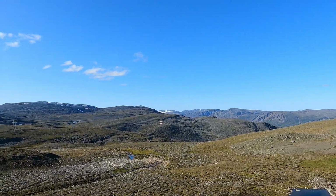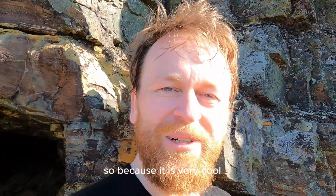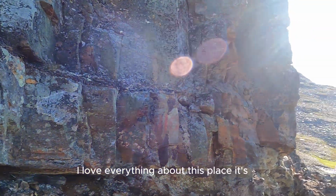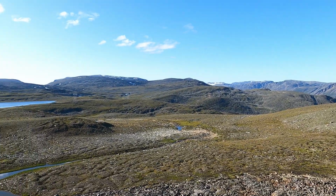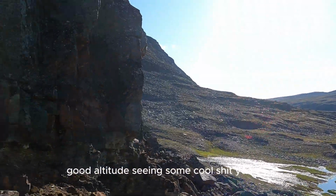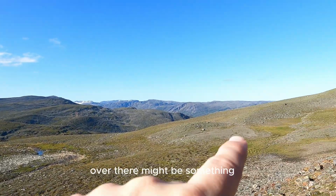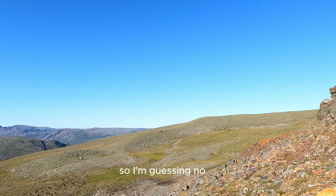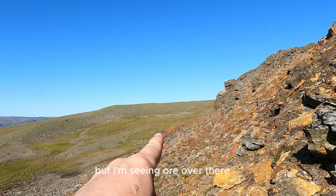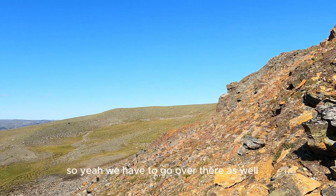Oh, cool. I feel like cool is the word I'm going to say most today, because it is very cool. No, I love everything about this place. It's just so nice to get up in the good altitude, seeing some cool shit. Yeah. Over there might be something, but I don't see any ore outside, so I'm guessing no. But I'm seeing ore over there. So yeah, we have to go over there as well.